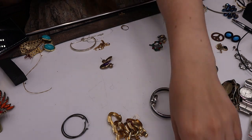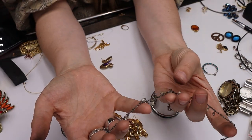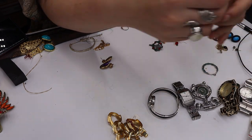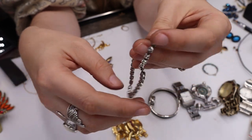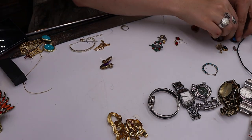These look like sterling. We'll test those. This looks like sterling with genuine pearl and smoky quartz. Test that. This is a maybe, but look at this clasp. So old with these rhinestones. I think I will sell it. It is older than a lot of rhinestone bracelets. Okay.